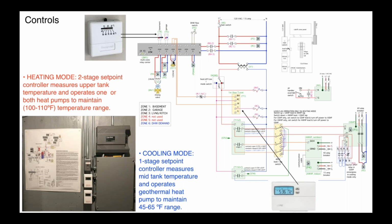For example, here's a line voltage zone valve that is turned on. Here's a mixing valve that needs to operate whenever circulator P8 is on, but this mixing valve requires 24 volts to operate. It's not a line voltage actuator. So we've got a transformer that is just wired in parallel with the circulator, and that transformer turns on whenever that zone is on, and we have 24 volts that goes to the actuator on the zone valve.